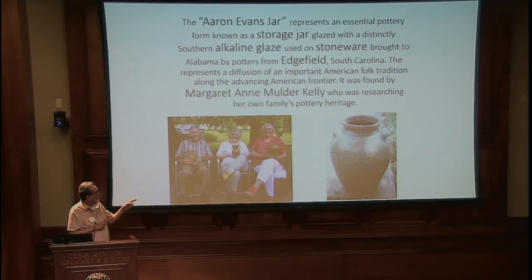Margaret Ann Mulder Kelly and her family have researched their family heritage of pottery making. They are not related to the Evans family, but they live close by, and their family settled and made pottery in what is Redland, Alabama, which is now Elmore County, was Montgomery County at one time.